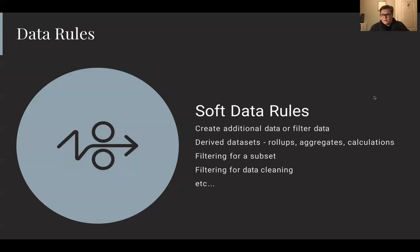The second step is when you've got that readable data. It sits in a database, but you can't run analysis on it yet because there's all sorts of issues, the wrong granularity. You need to calculate more data on it. Maybe there's data quality issues you need to filter. This is where these soft data rules come in. They often create data, they never destroy it. Maybe they filter, but you've never got this data loss that you get with your processed data. So it's often derived data sets, and you're going to roll it up to a different granularity or do calculations, feature extractions, filtering for data cleaning, or just for your model.